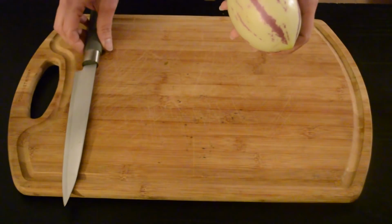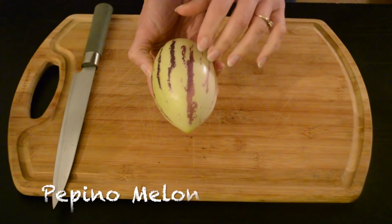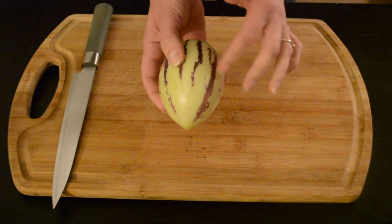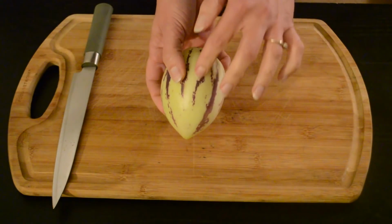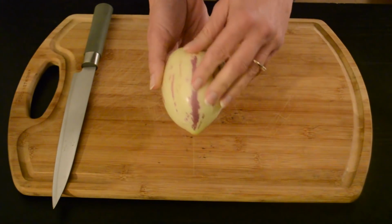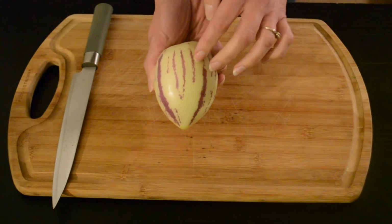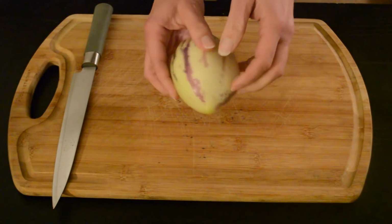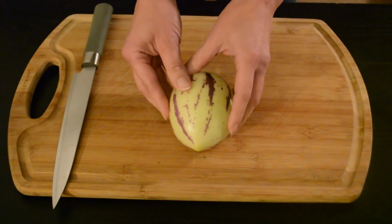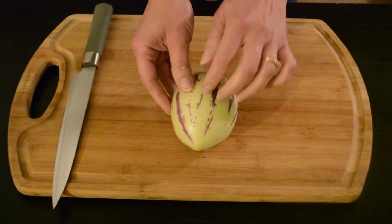So now we're moving on to another melon. This one here is called the Pepino Melon. And though they are very similar to melons, they are not really classified as melons. They are a fruit that is native to South America, and it actually comes from an evergreen plant that is related to the tomato and the eggplant. So you can see when the fruit is ripe, it has a nice yellow color with purple stripes.